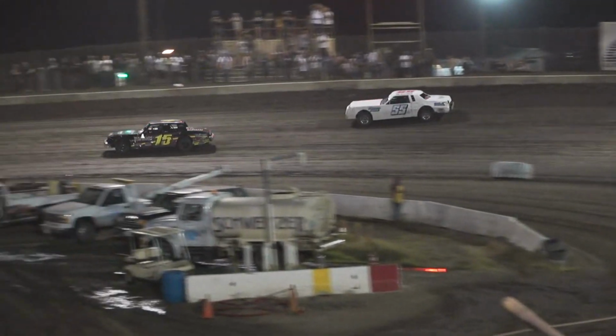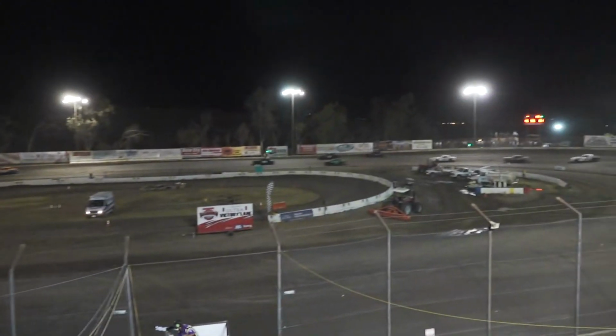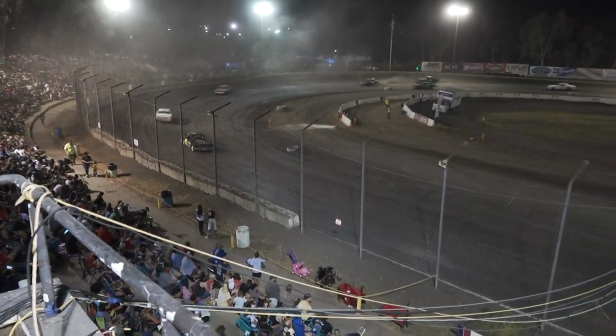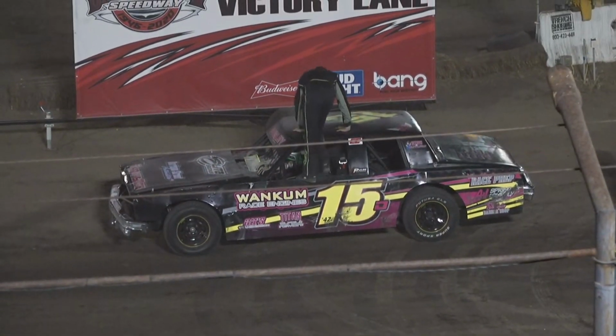Dakota Brown blocks that line through the middle. Up the hill goes Mark McCaslin. Doesn't look like he's going to have to throw a Hail Mary if he's going to get there. Dakota Brown coming off of turn number 4. Ladies and gentlemen, give it up. Dakota Brown picking up the win over Mark McCaslin. Dakota Brown picking up the win.